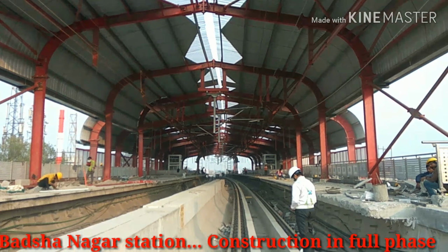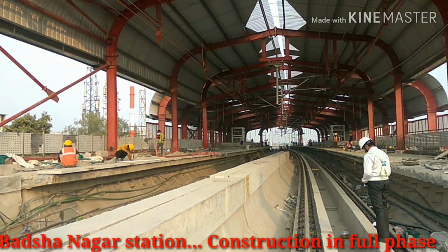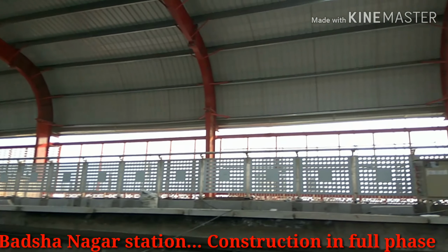Some finishing work is still going on. The structural work is almost completed. OHE is done, but the station work is still pending. It is going on in a very fast manner, so we believe it will be completed very soon.